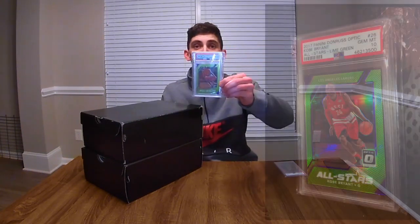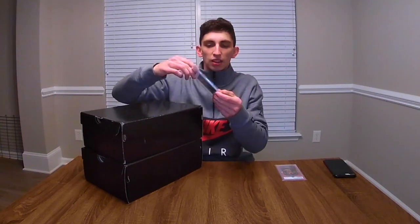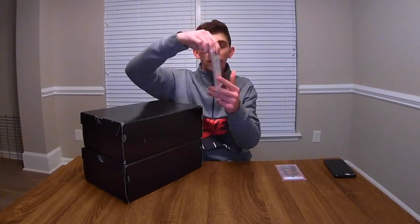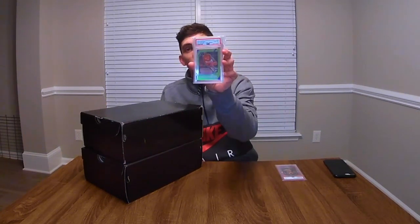This one though, PSA 10 Kobe Bryant Green Optic out of 175. So Prizm and Optic are two of your better, higher tier cards as far as running them and controlling the market. That's what people base things off of. This one does have out of 175 written on the back of the card, and this is a PSA 10. So very happy about this card. Again, rest in peace, Kobe. But I wanted to show you guys especially these because they go with the Christmas flow, especially the green one, as you're gonna see the Grinches. Too much talking though, let's get right to it.